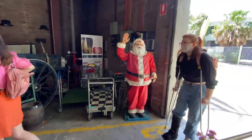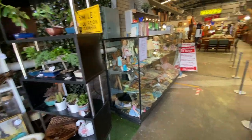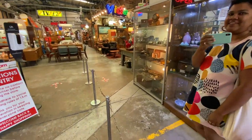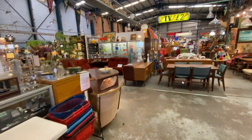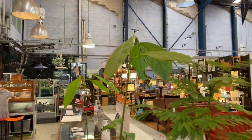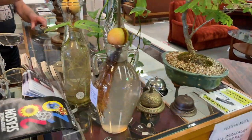Wow. Hi, Santa. They sell bonsai. Wait, do they sell plants here? You mean I can thrift plants? This is so cool. Holy crap. Oh my God, I'm not prepared. Look at the lamp. What the hell? Are you kidding me? 6 month baby avocado plant in vintage glass, $45. Look at him. A little Monstera too. Wow.